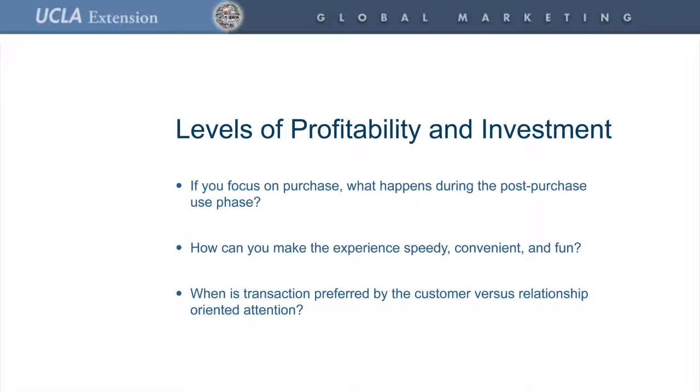By contrast, when you buy toiletries or a book or download music from a retailer, you go to the location or website for a short time. Then you use the products away from the location. Now, it's easy to see that purchase and use are two different parts of the customer experience.